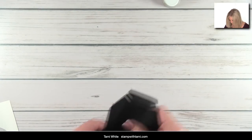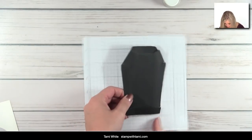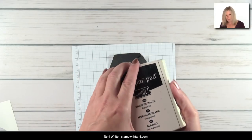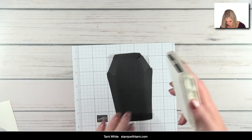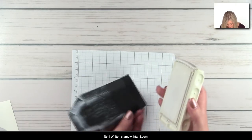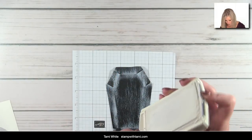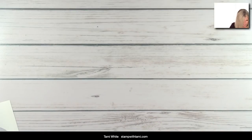And since I have this lid to the coffin out, I'm going to do one more thing here ahead of time, because it takes an extra minute to dry. This is Whisper White Craft Ink. This is a thick pigment ink because regular Classic White wouldn't show up on a dark cardstock. So I'm just going to rub this ink to paper, or ink to coffin top, directly on top to give it that cool, spooky look. It wouldn't take more than a minute, but I just want to put that aside to dry while we're working on the rest of our card.